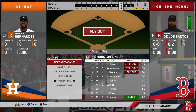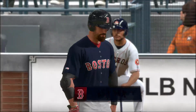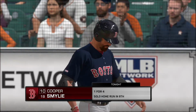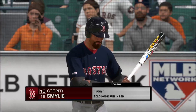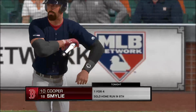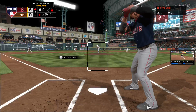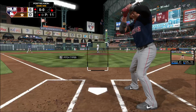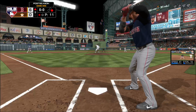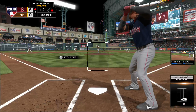Ball 4. Take the ball. Digging in now, Cooper Smiley. He's 1 for 4 for the game. Ready to deliver. Here's the first pitch. Started to go around there, but he holds up. Ball 1.